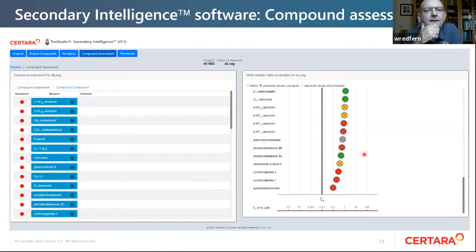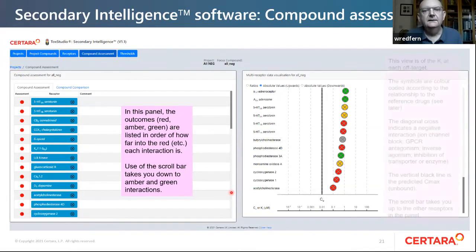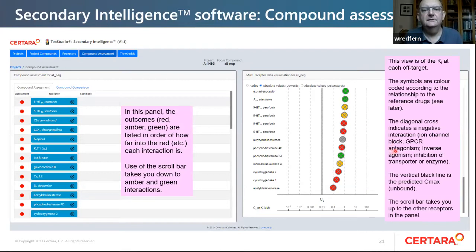And then here on this panel on the left, in the compound assessment view, the outcomes, red, amber, and green, are listed in order of, if you like, how far into the red each interaction is. So the strongest interaction is with 5-HT1A at the top, and then it works its way down. Again, there's a scroll bar to take you down, and the ones at the bottom are going to be amber and then green. And this plot on the right is just the Ki at each target. The scale here isn't a ratio, it's the Ki or IC50 in micromolar. The vertical black line is your predicted free Cmax for the compound.